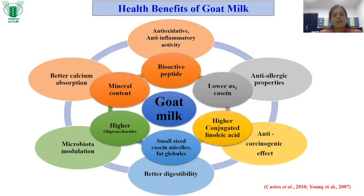So the therapeutic properties, if we talk about that, goat milk is an immense source of bioactive peptides, which are antioxidant in nature, with anti-inflammatory activity, ACE inhibitory activity, antihypertensive activity. You talk about any bioactive property, it will be there in goat milk. Another thing is lower alpha-1 casein, which gives anti-allergic properties; higher conjugated linoleic acid, which leads to an anti-carcinogenic effect; small-sized casein micelles and fat globules, which provide better digestibility; higher oligosaccharides, which modulate the microbiota, with beneficial microbes in your stomach; and mineral content, which leads to better calcium absorption.